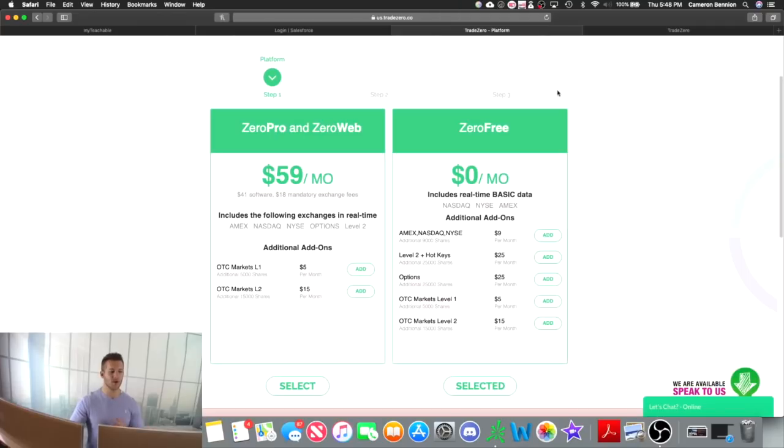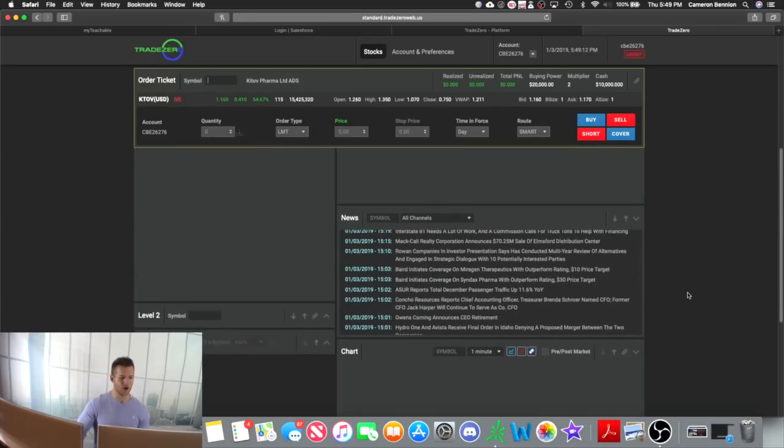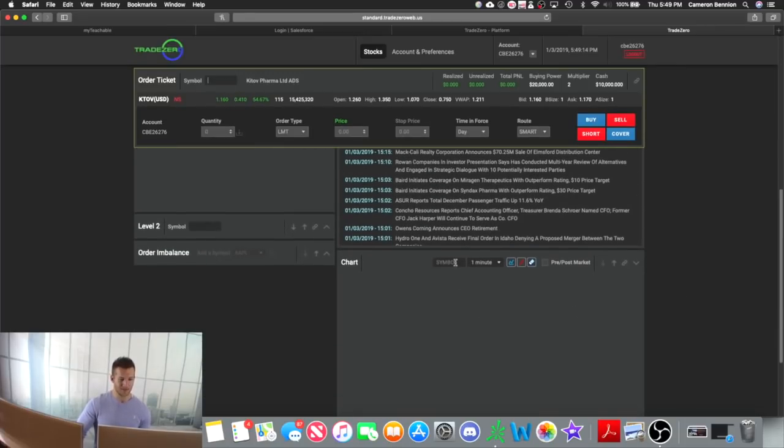The browser, the way I set everything up, I am paying Tradezero no money per month, and this is going to be the setup that you actually get. So when you log into your account here, you're going to have your account information, the time, date, and your account, you can log out, and it's very, very basic. There's not a whole lot to this area.